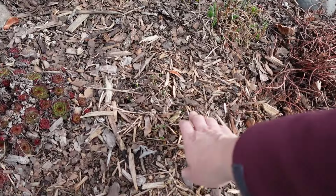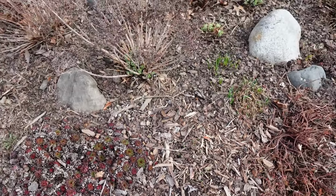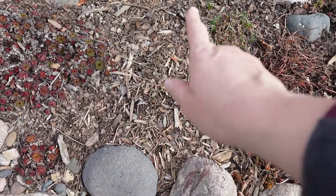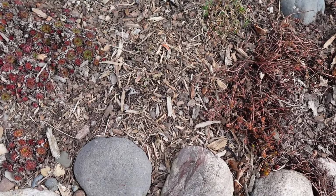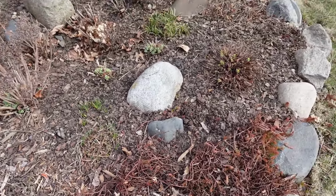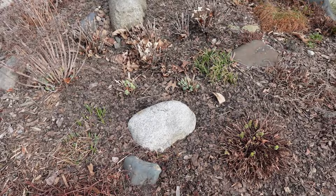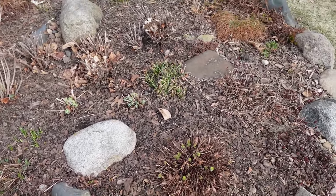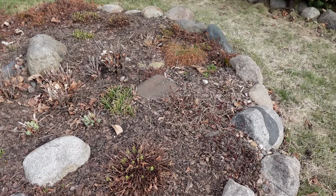I have some allium over here. I don't know. That's like the dead spot, this little spot right here. I've planted several things in here, and so far all have died, and that allium is not looking good either. You'd think a tough plant would be okay, but yeah, I do have some spring color in here too, some spring bulbs.